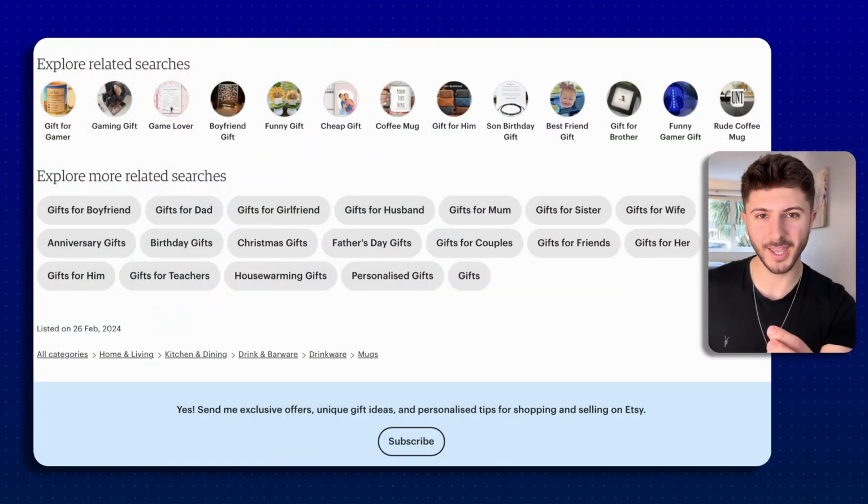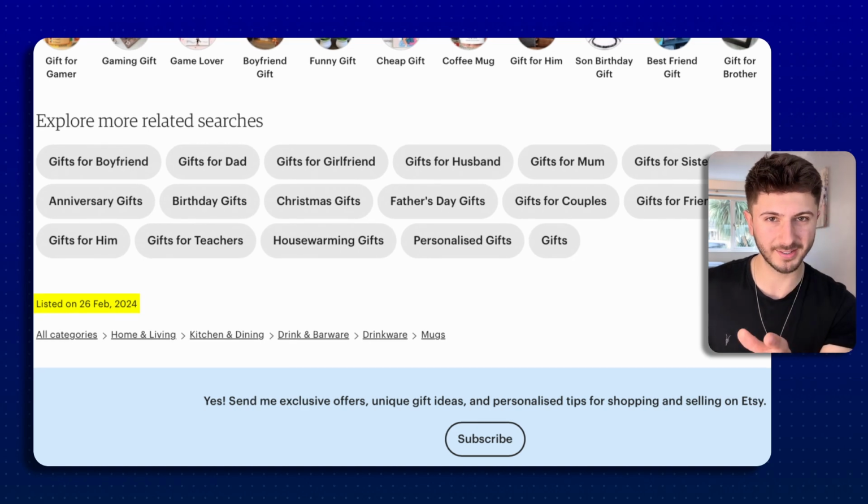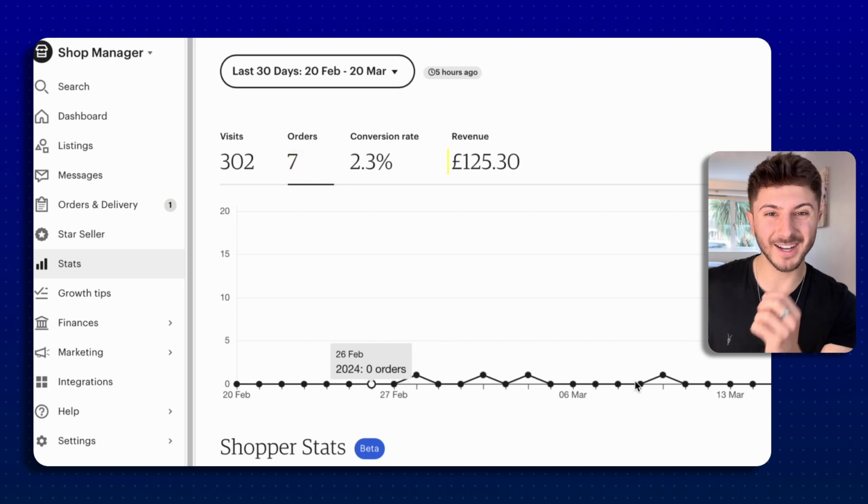So I want to show you here that after listing my first item in the shop on February the 26th, after just 24 days, the shop's made 7 orders and it's taken in over 125 Great British pounds in revenue. And this is without using any Etsy ads whatsoever. It's all organic sales. As any of you that started on Etsy recently will know, this is incredibly good sales figures for a brand new shop in such a saturated niche like mugs.